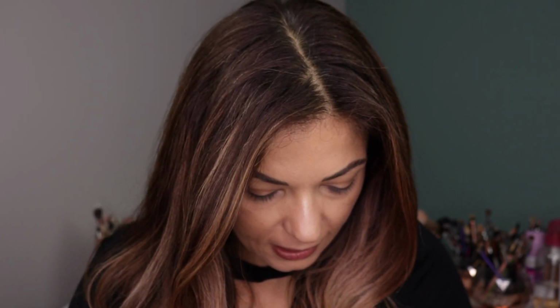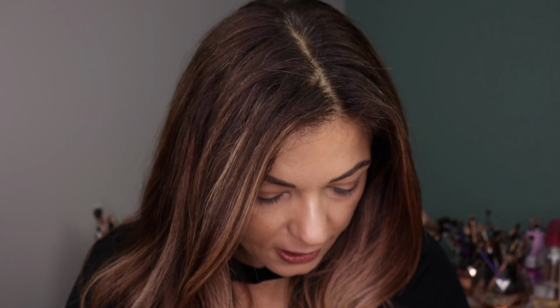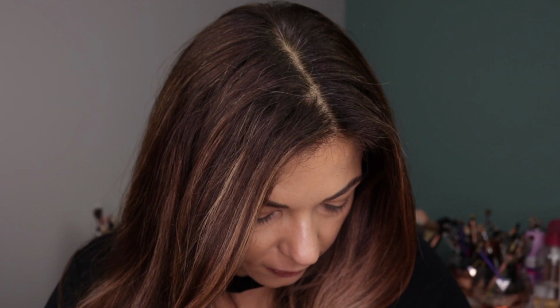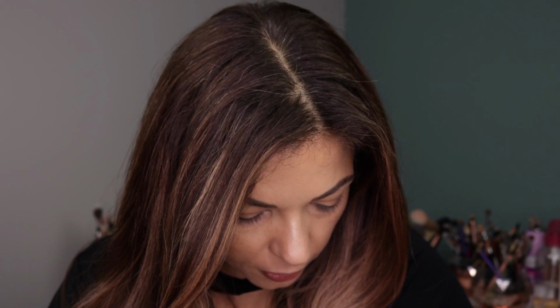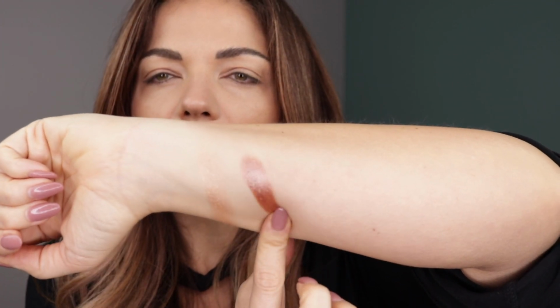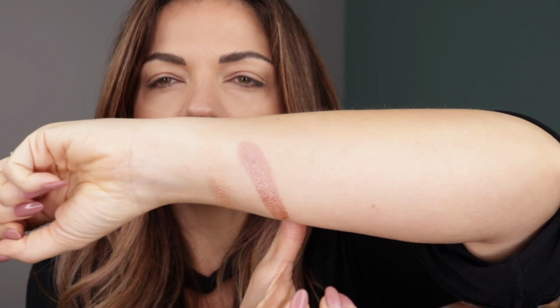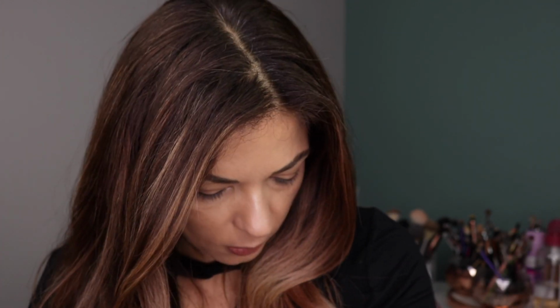So beautiful. Then the next one we have is, like I said, Paris. And this is a beautiful taupey shade. It's got a little bit of lavender and almost a pinky silver shift. So pretty. Right there. Oh, that is just beautiful. Ooh, let me smooth this out so you guys can see. Yeah, that is really interesting.